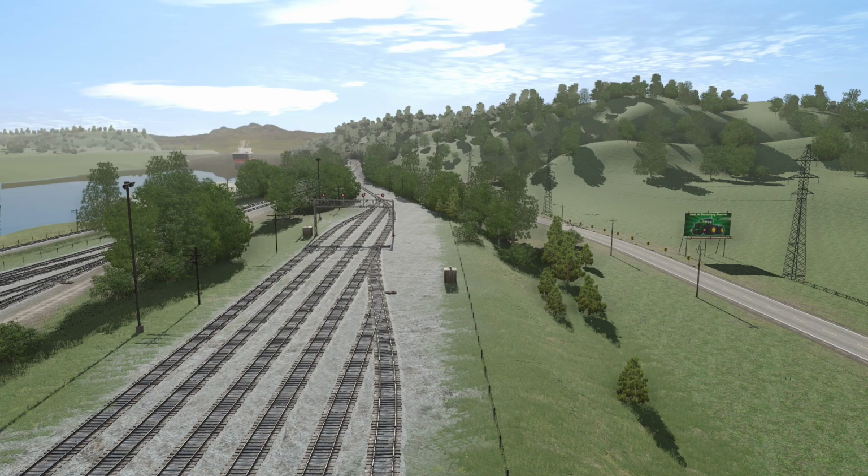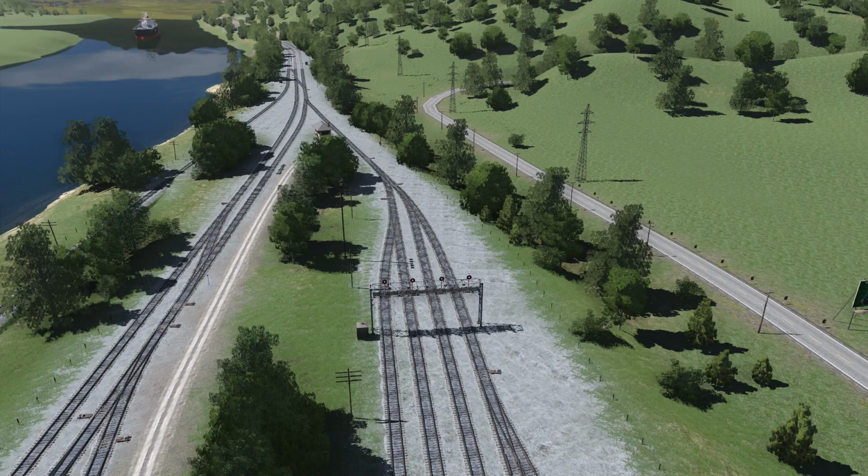Now departing to the west, I've modified the track quite a bit here. You can see the far right track just kind of cuts around, and I basically made that into a yard track, whereas before it would just continue on and completely bypass the track. It was completely useless to me, so I just made it a yard track. And you can see that the two yards merge as they go further west.